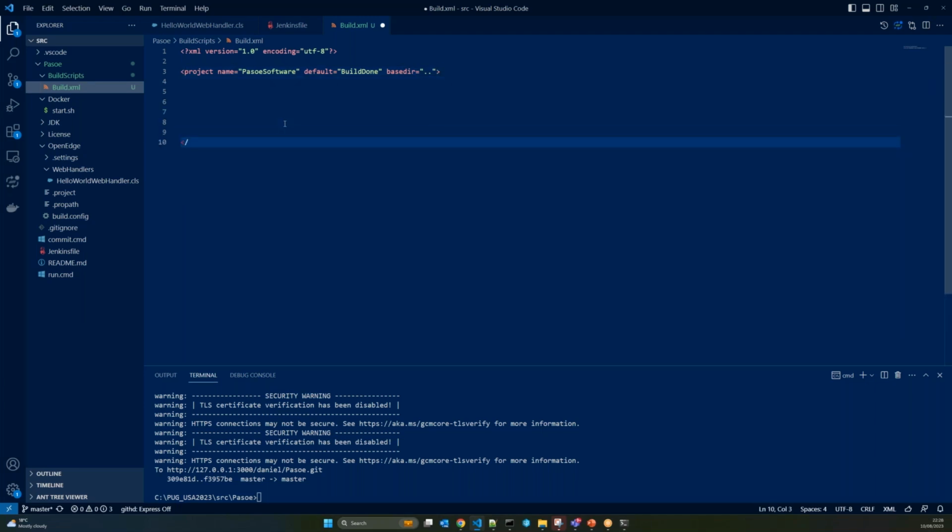So, it's XML, and we must comply with that. So we nicely need a closing tag, /project, and then we need targets. And let's see, so we need a target, name is build done, and depends is nothing for now, and /target. Yeah, that one. So, and let's nicely indent that. And I need a few of those. One more.